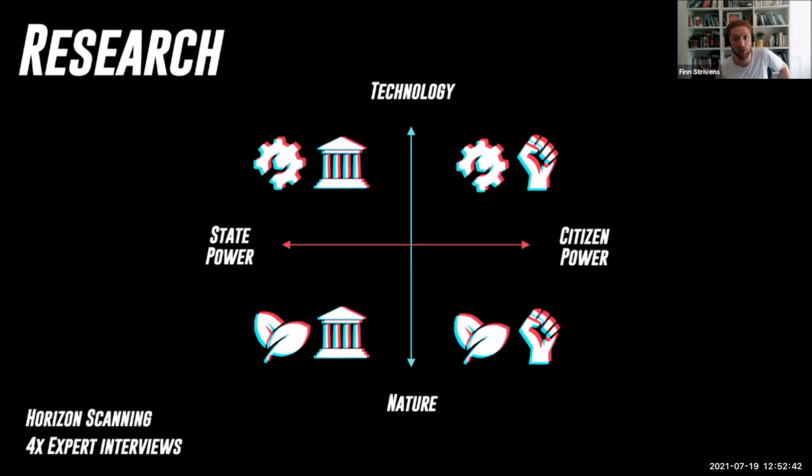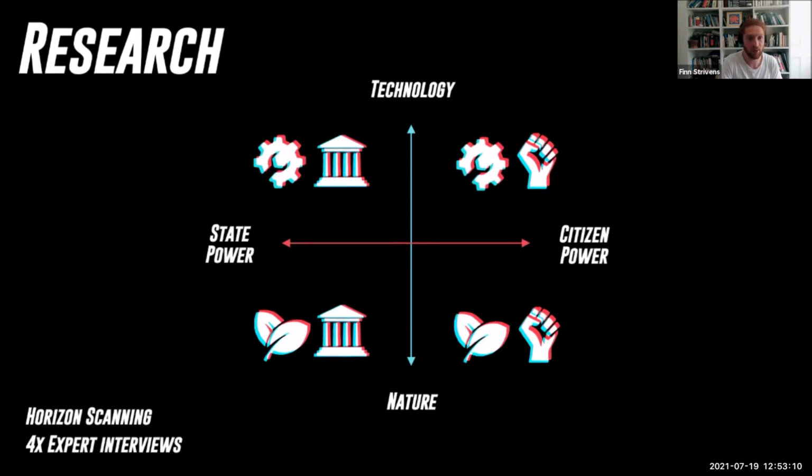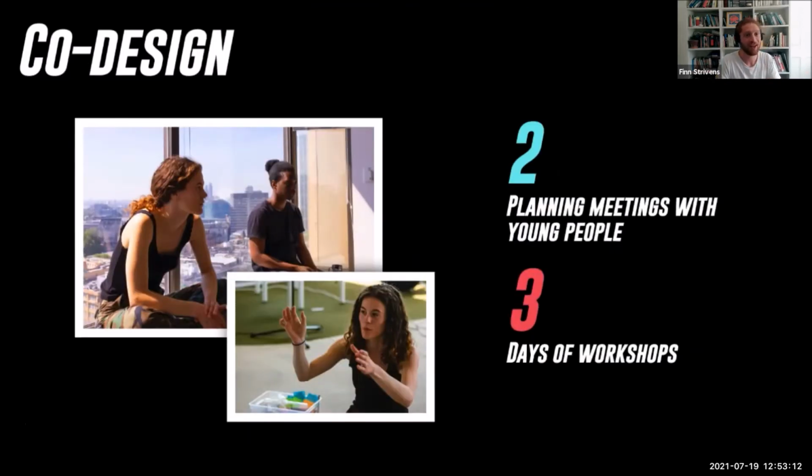So this led to 4 very different, very rough sketched visions of the future, which I've denoted by these series of icons. For example, in the top right, we have a citizen-led but technocentric movement. In the bottom right, we have a citizen-led regenerative movement. And then on the left-hand side, it's more top-down measures with different kinds of policy angles. So, well, I'll say in order.